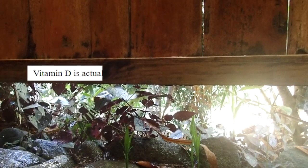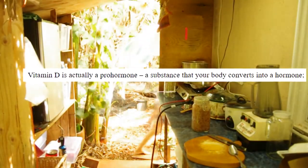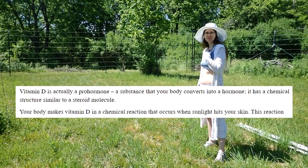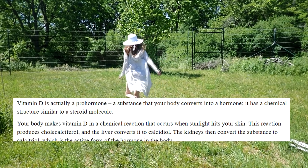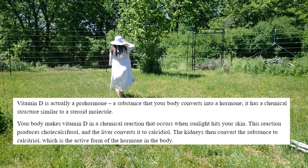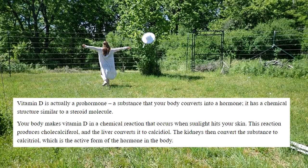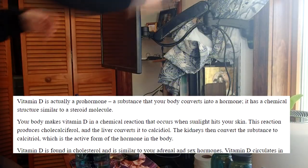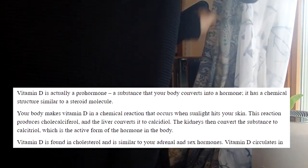Vitamin D is actually a prohormone, a substance that your body converts into a hormone. Your body makes vitamin D in a chemical reaction that occurs when sunlight hits your skin. This reaction produces cholecalciferol, and the liver converts it to calcidiol. The kidneys then convert the substance to calcitriol, which is the active form of the vitamin D hormone in your body. Vitamin D is found in cholesterol and is similar to your adrenal and sex hormones.